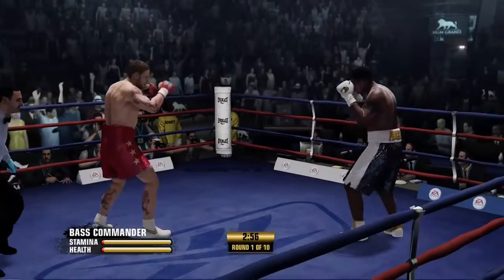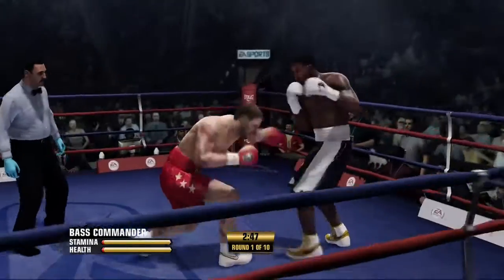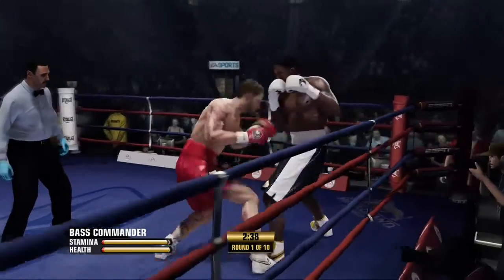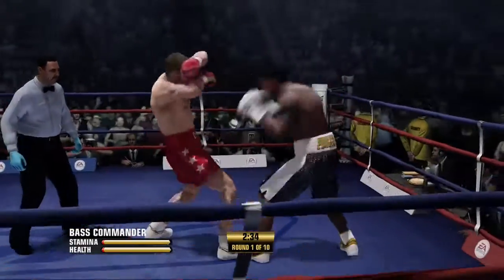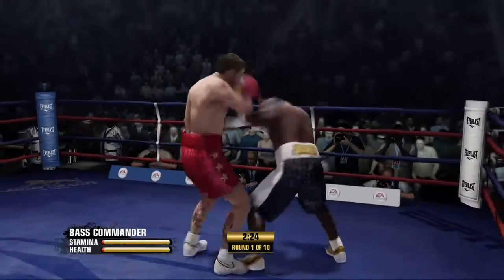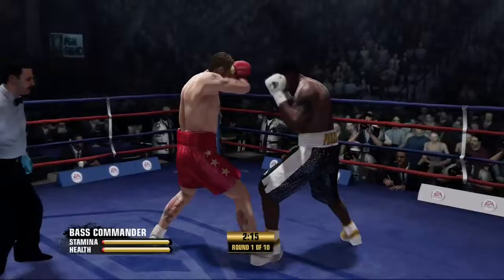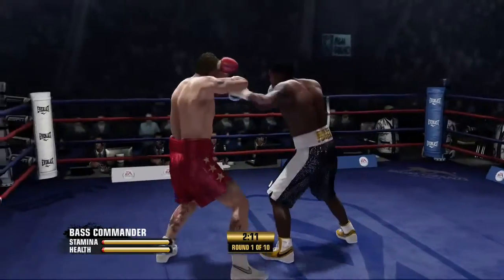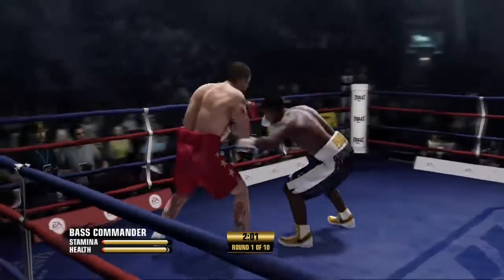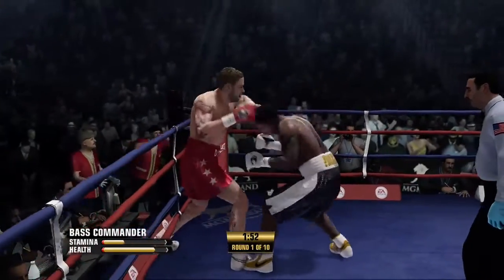First round underway in this scheduled 10-rounder. Fine-looking right hand by the professional. Now committing to that jab, straight hand, and it works out. The professional's feeling the impact of that powerful hook. With that left hook to the body, and this time he adds the right hand on the back end.